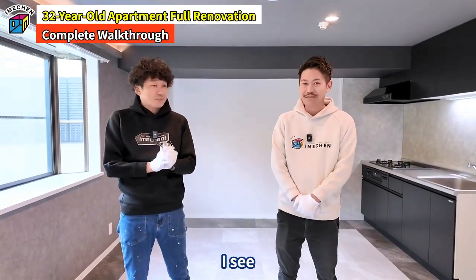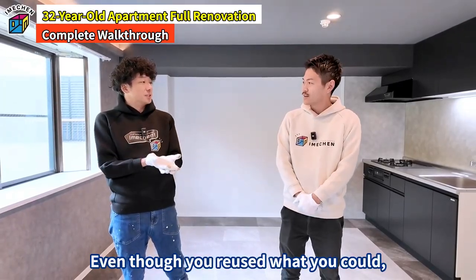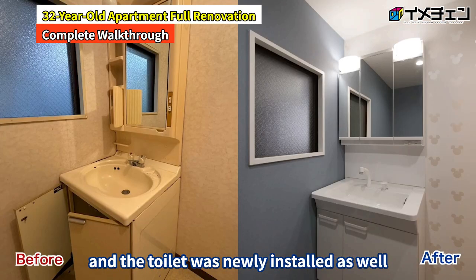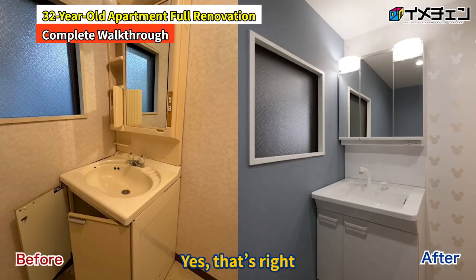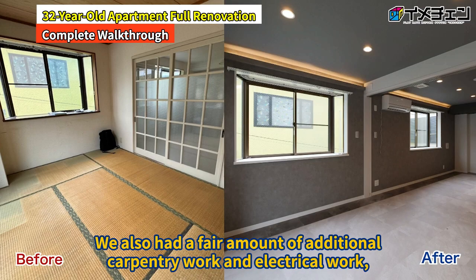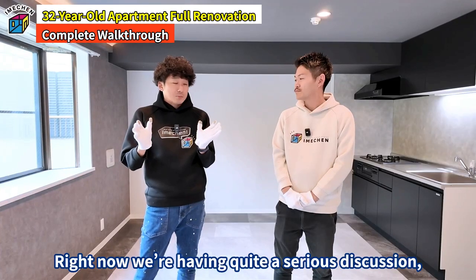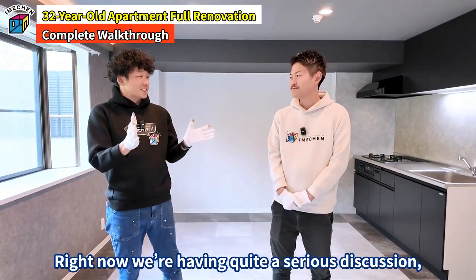I see. Even though you reused what you could, all the water-related facilities were replaced. And the toilet was newly installed as well. Yes, that's right. We also had a fair amount of additional carpentry work and electrical work, and we replaced the air conditioners too. Exactly.